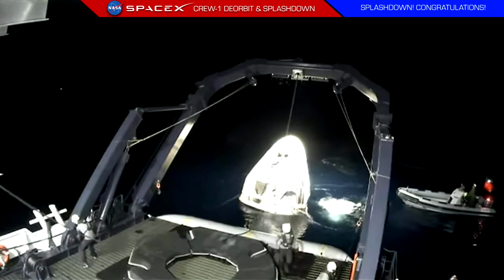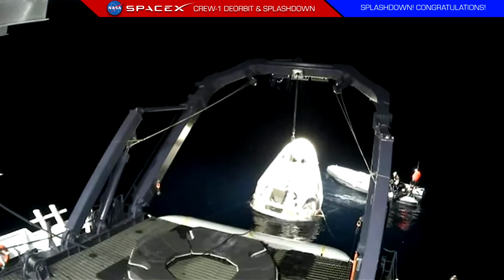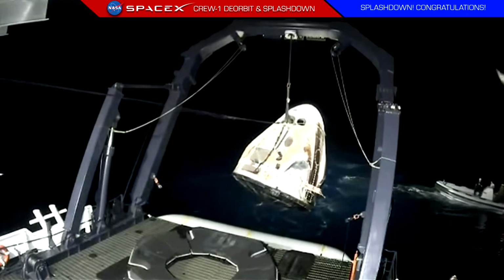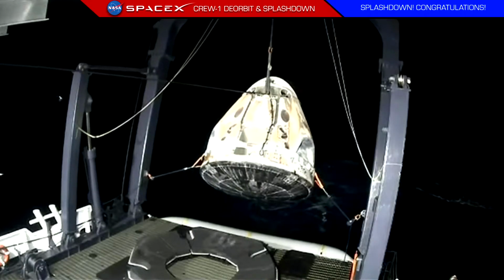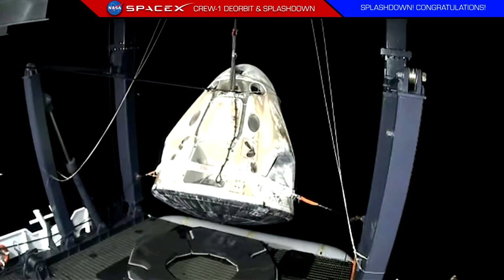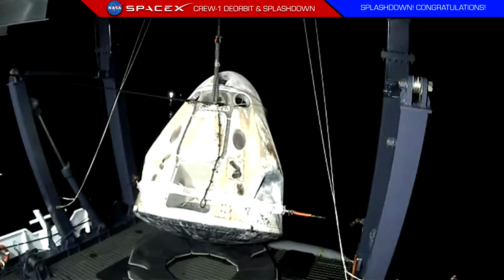Dragon SpaceX, brace for capsule lift. Go ahead, Sol. We cleared the lift. Crew Dragon Resilience is now out of the water and being prepared to be placed on that Dragon nest in the center of your screen at the bottom. And just an hour ago, this capsule had just completed the deorbit burn and was still in space, and now is being returned to Go Navigator. The first time for these crew members to be on Earth in almost 6 months.